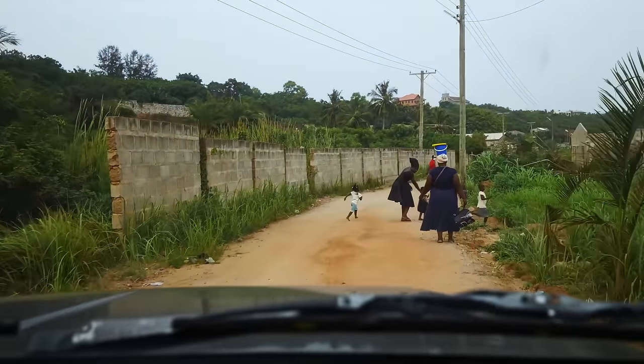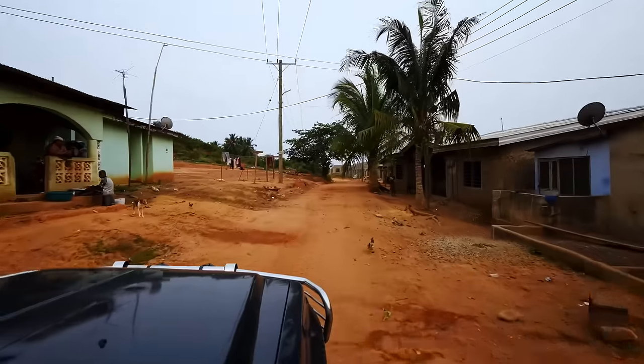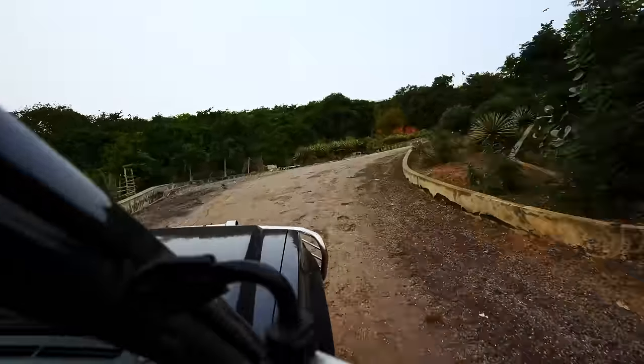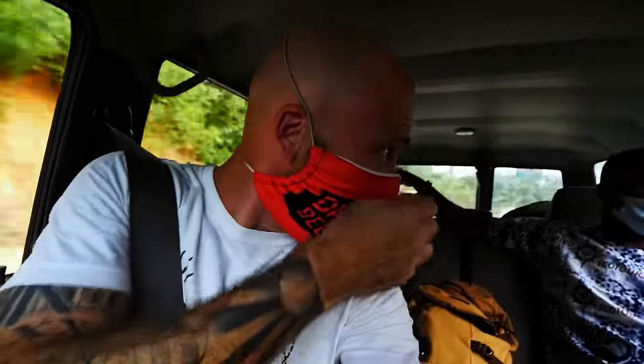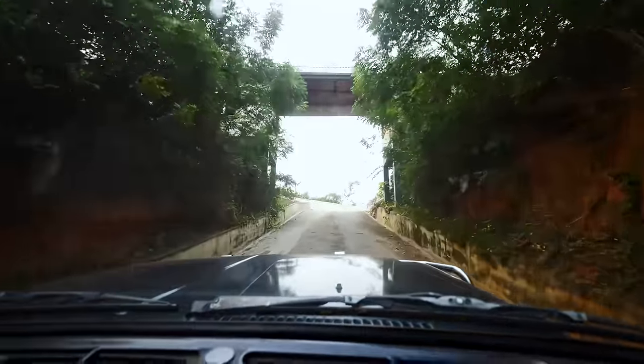Golden Hill Parker. Right up there at the very end. Hold on to something. It's great. Uphill. I think it's gonna be an awesome view, right? The view looking over? Wow. Wow, luckily we're getting here before the sun completely sets. So we still got the view.